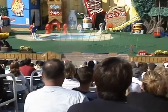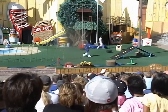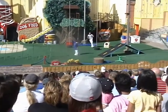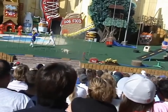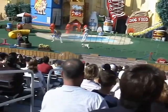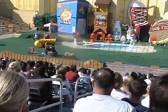There goes Telly up in all the heights. Through the clubhouse. Make some noise, guys. Telly is up and over the apron. Through the clubhouse. There we go. Look at that spot action. And straight into the pool.